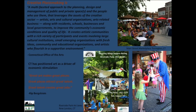So, just quickly, what is creative placemaking? The state has come up with a definition. I'm not going to read it, but they're really looking at how to position art as a driver of economic stimulation. Connecticut's a real leader in this area. Connecticut has taken most of their arts funding and consolidated it into creative placemaking.